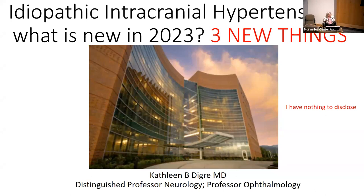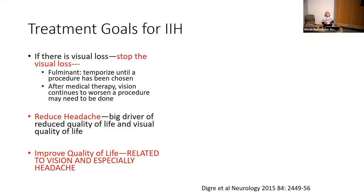Okay. Kathleen's going to be updating on us on IIH. Yeah, thank you. I want to bring up three things that you should know about idiopathic intracranial hypertension in 2023. Our treatment goal to start with is really to prevent visual loss. And we have a great protocol for fulminant progressive visual loss with papilledema, and you should all be aware of that. And we all know that we do medical therapy first for patients with IIH, but if their vision progresses, we do a surgical procedure. And I'm going to talk about a new procedure that's gaining traction.